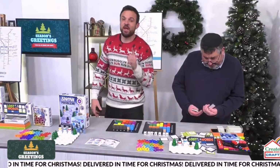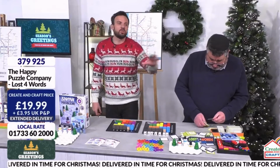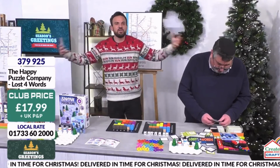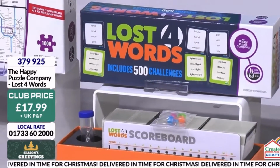Genius Square XL, those details disappearing. The Lost for Words, 500 challenges. We're doing another email one. You're doing another email one. Okay. Hang on a second. I'm just looking for one that's going to work on a Zoom quiz, doesn't it? Yes. Okay. Try this one for everyone to see.